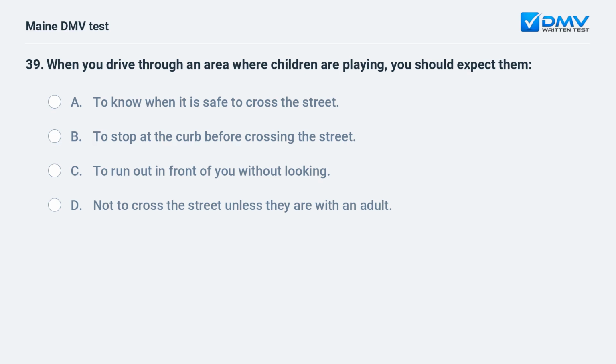When you drive through an area where children are playing, you should expect them. A. To know when it is safe to cross the street. B. To stop at the curb before crossing the street. C. To run out in front of you without looking. D. Not to cross the street unless they are with an adult.